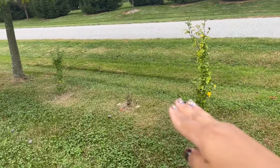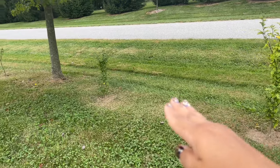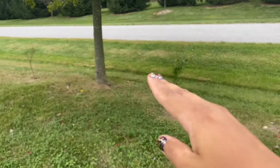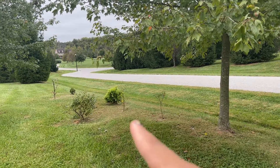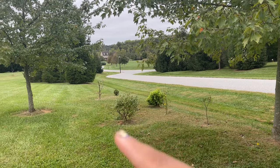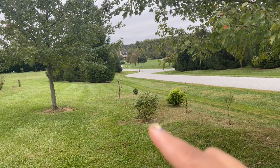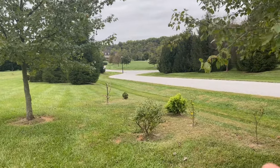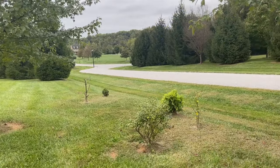And then we have another burning bush over here. And so that's gonna be closing up over there. And then there's more rose mallows over there, which again, we're gonna make another arch. And then we have our huge holly over here. This has the golden globe arborvitae, if I'm not mistaken.